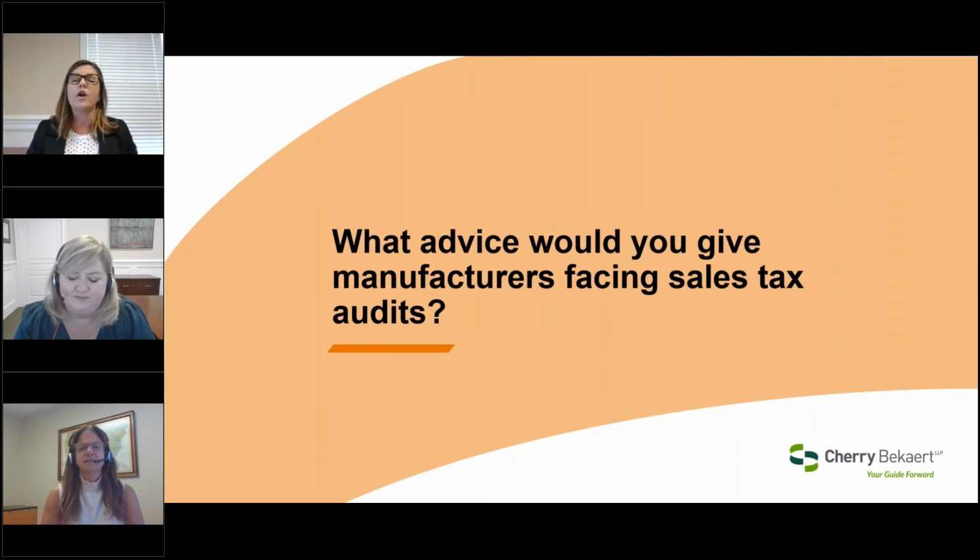If you get an audit letter, the first thing you want to do is see when the auditor wants to start. And if he wants to start tomorrow or next week, you can always push him back some so that you can do some sort of a mini audit and look at where you think you stand with the auditor. Or even if you're not notified, it's good to do this at least once a year.